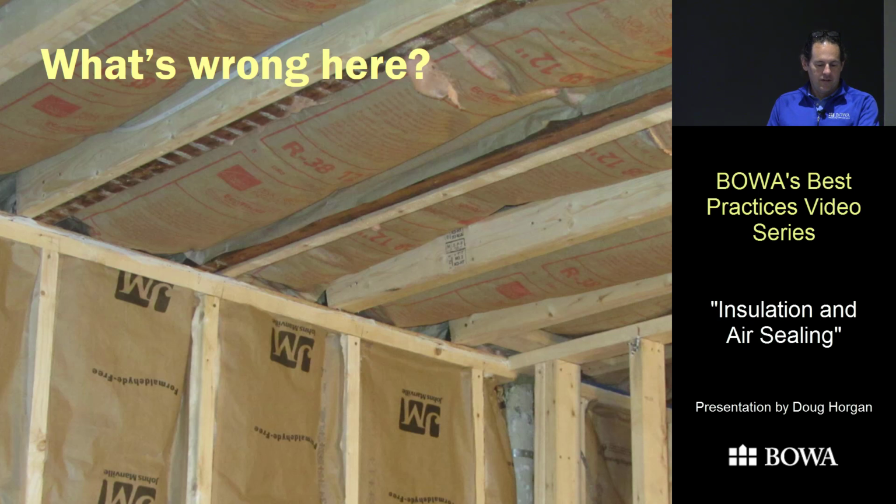Yeah, good one. Big gaps where it doesn't go over the plate. And then how about down here, the wall? It seems like it's pushed way back in there. Yeah, those need to be fluffed out so they're flush with the drywall. What's that? The framing isn't stacked, yeah. Big mistake there. Forgot to call the framer on that.